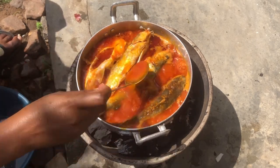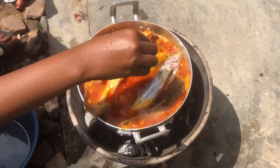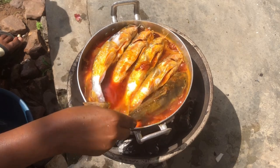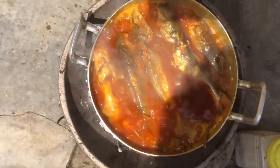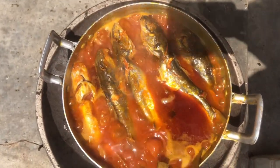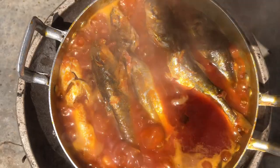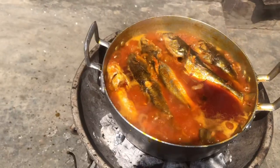Yo, I know at this stage, you guys are salivating. Don't tell me you like this food. You don't feel like eating this. It is a really delicious food. Most Ghanaians have eaten this fish, but in its smoked form. This particular fish is mostly found in Volta in Ghana here. So most people have eaten it, but in the smoked form, not the fresh form.